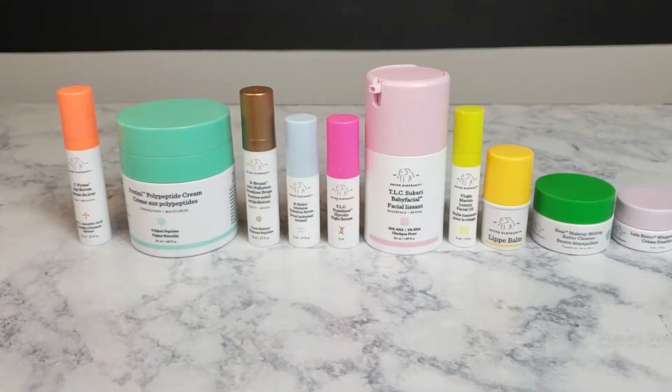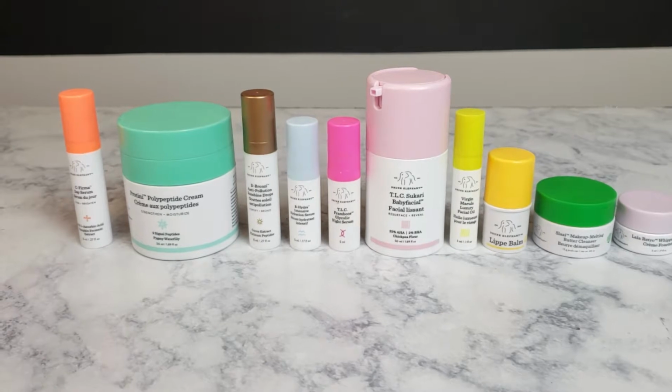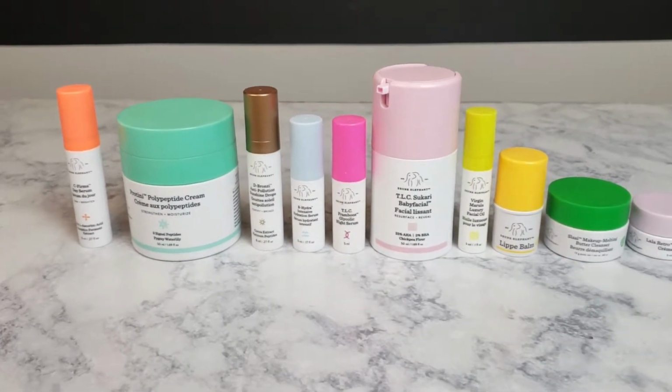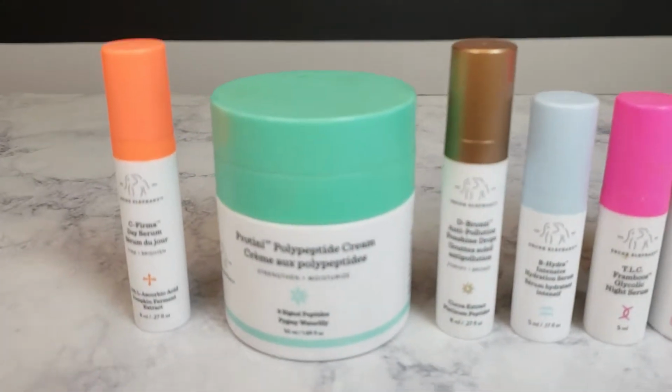All right, so here is our lineup. First off, I love how clean and bright the packaging is. I know that's not really influencing the way the product works, but I love it. I think it's just so fun and I enjoy all the colors and the packaging. Here we'll start on the left-hand side and just work our way around.